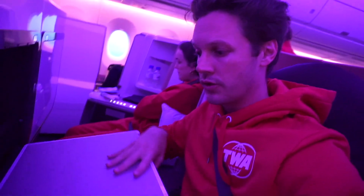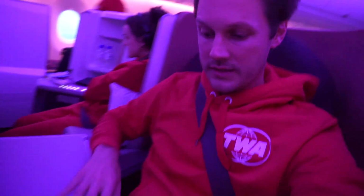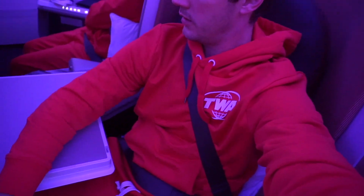I do like this. I'll show you. This is the tray table, it comes down. It's nice because it actually leaves this space open, so I can eat here and watch TV. And this is still kind of open. I can have my legs up, and as you can see, it's not really bothering me. So I think that's a nice tray table design.